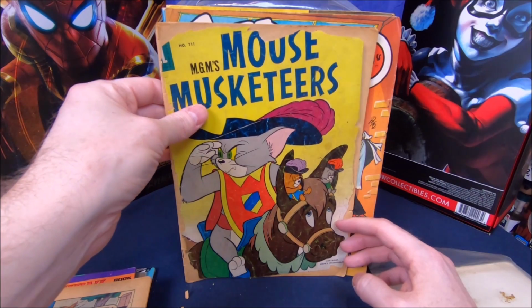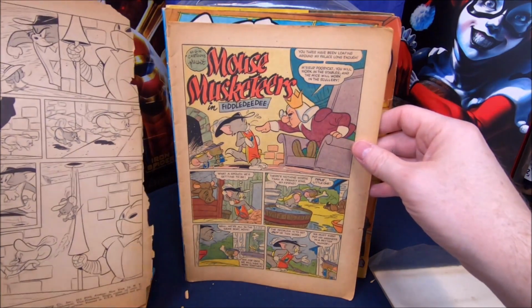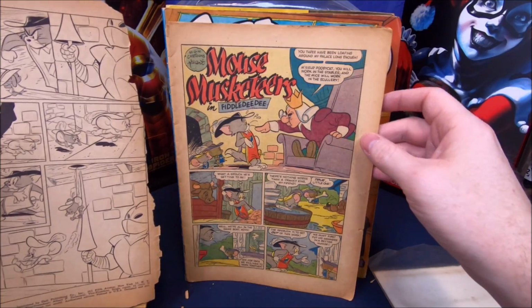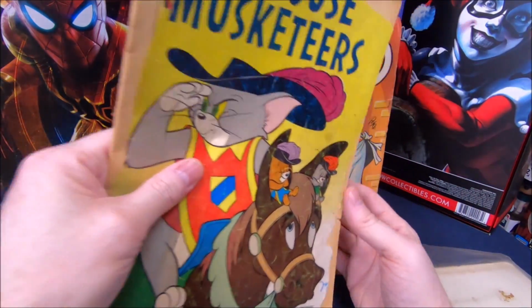Mouse Musketeers. It's a Dell 4 Color, I think, #711. The cover's detached. No, it just says 711. I'm thinking it's Dell 4 Color, but I'm not 100% sure.